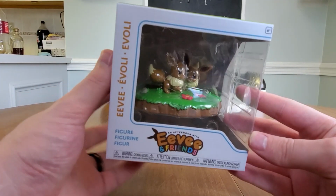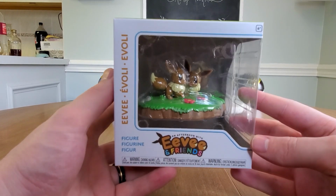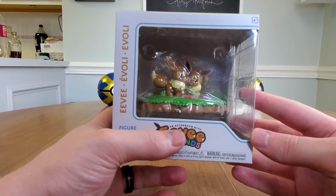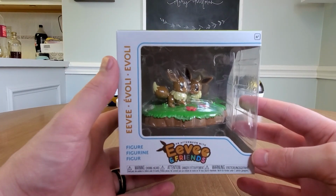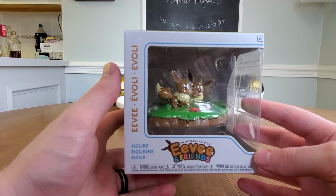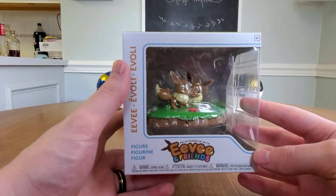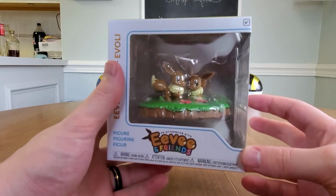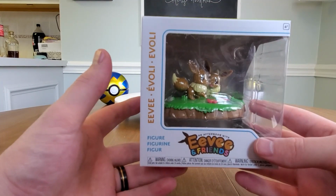And this is actually called Eevee and Friends. So first it was A Day with Pikachu, and now it's An Afternoon with Eevee and Friends. So I wonder if after Eevee, they're going to do maybe like a night with Mimikyu or something like that. I could actually totally see them doing that. But we have Eevee here. We have two Eevees. So as you can see, they're going to start doing Eevees.